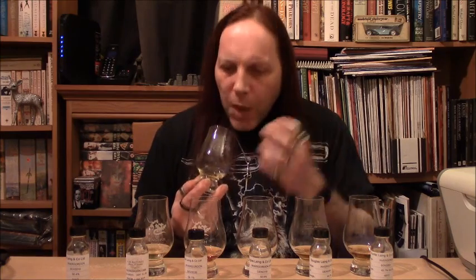It's got a lovely sweetness. I don't know where that sweetness is coming from. I don't think it's entirely coming from the oak. I mean, obviously some will, but I'm not getting a huge amount of oak character. It's all very crisp, clean, and that's the lovely thing about grain. At this kind of age, it has that crispness, that freshness, which kind of livens up a blend.